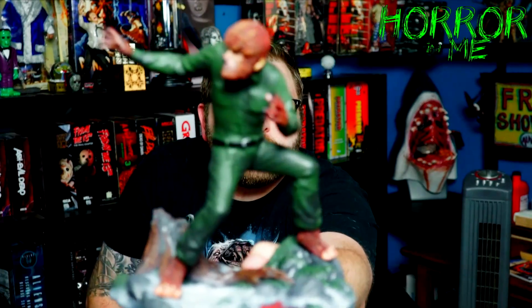It started out at a really low bidding price, and I ended up fighting with another guy for it, but I couldn't believe how cheap I got it. I got it for 30 bucks, and this is a Polystone Wolfman statue from More Creations. You guys have seen this before.